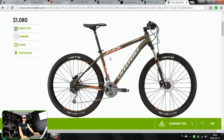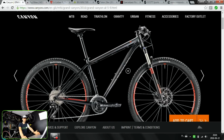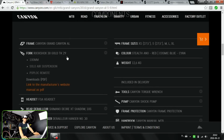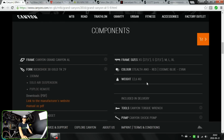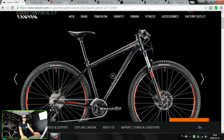You will just very quickly see it when comparing to the most desirable, in my opinion here, which is the Canyon Grand Canyon bike. This one will be $50 cheaper than Cannondale, and the look is great. 29er, of course, but the components, just look at the components. We have a RockShox 30 Gold TK for 29er, and then we've got Deore XT rear derailleur, SLX front derailleur, SLX shifter, Deore cassette, and 3x10 system. The bike, as Canyon claims, weighs 12.6 kilos for 29er. So in my opinion, so far, for 700 pounds or $1,030, that's the bargain as for a new bike.